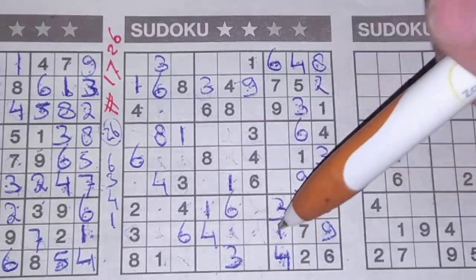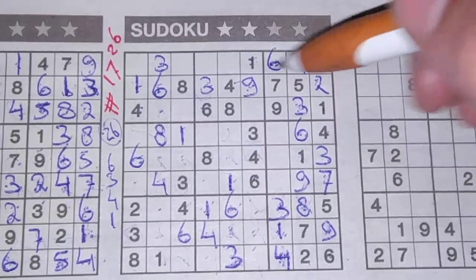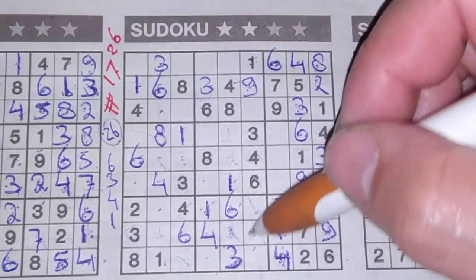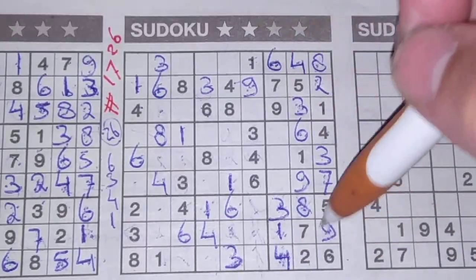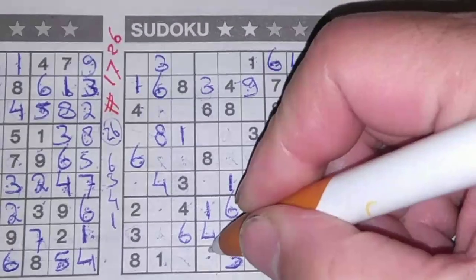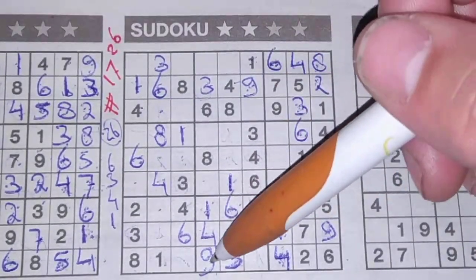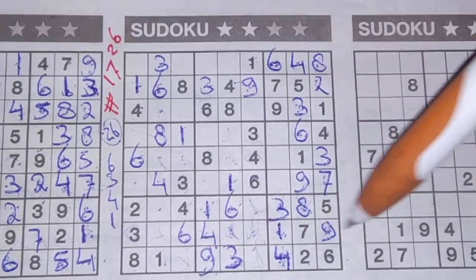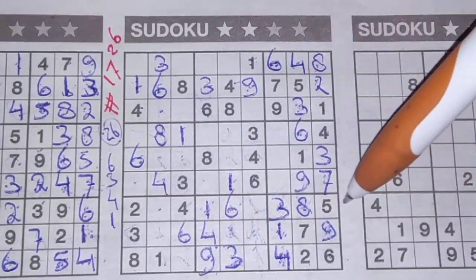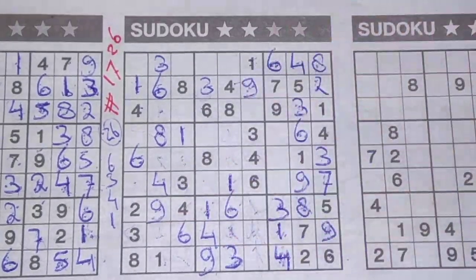In this big square, 5 missing numbers. One of the missing numbers is a 9. We see here 9, no 9 in these 3 boxes. There 9, no 9 in those 2 boxes. One box left for the 9. Should be there. 9 in this row, 9 in the row above. So that row, the only place for the 9. Should be there.